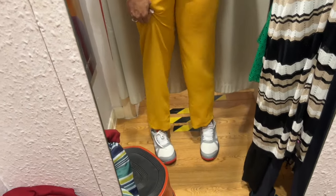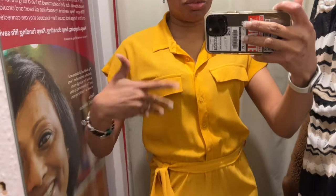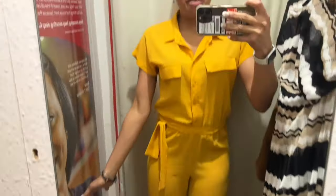I really don't know. I guess if I'm wearing heels, this will not be that bad. It's not as long as I like. I'm not crazy about this item. This is really pretty, but because of the length, we might have to leave it.